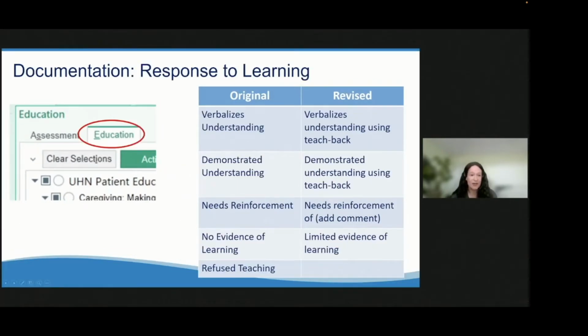Similarly, there were opportunities to build health literacy interventions into the documentation field, which is also available through the education tab. Here you see the original, which was okay, and we were glad it was there, but there was an opportunity to strengthen the health literacy initiatives. By building in the language of using teach-back for verbalizes and demonstrates understanding, we're leading staff to it and reminding them that this is an intervention to use. As well, a small change, but one we hope will make a difference, is to add prompts to some of these, so needs reinforcement of, and then a prompt to the team to add comments, will really help ensure that the information is passed from team member to team member.